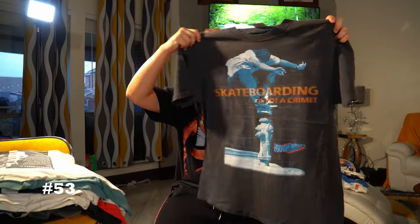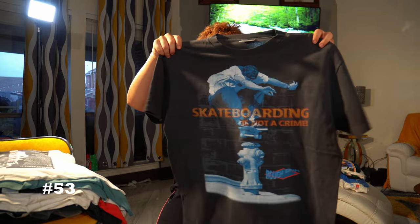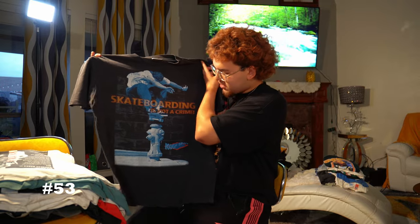All right, you got this really obscure skating tee. Skating is not a crime. This is a pretty boxy one on the Onita tag. I really like this one because you don't see this a lot. It's like a collab with some guy. I forgot what it was, but I got this from Kelly. Really good shirt. If you guys know who he is, Kelly Cole.